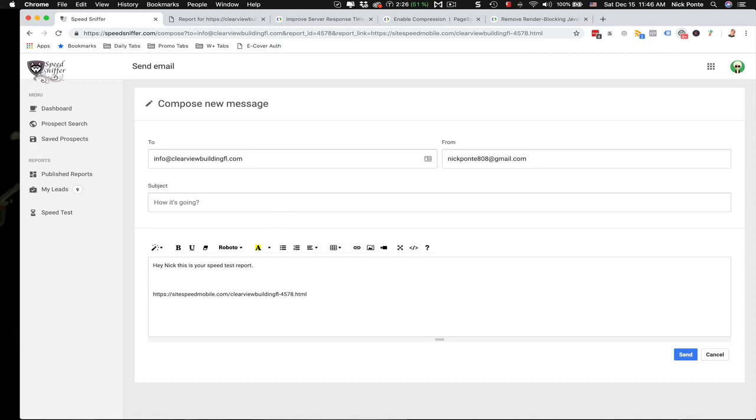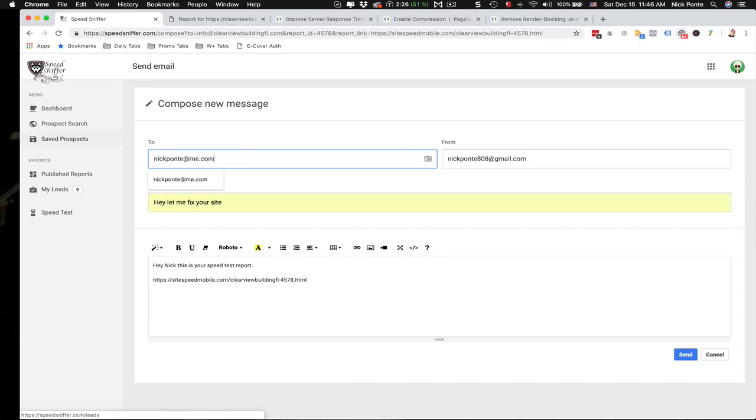We're also going to include sales email templates that will help your users leverage this service. So they won't have to put any thought into it at all. All they have to do is copy and paste the template into this WYSIWYG, and that way they'll be prospecting very quickly. So I'm going to add a subject line, and then I'm going to change that. This is, as you can see, the lead's URL or email. I'm going to change it to myself just so I can show you what it looks like when we get it. So let me hit send.